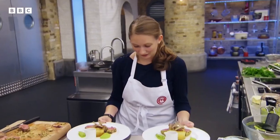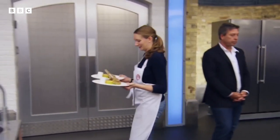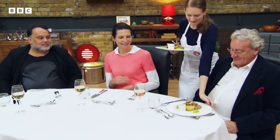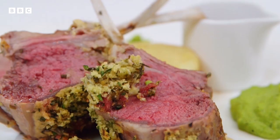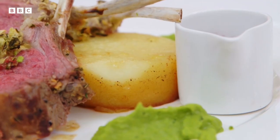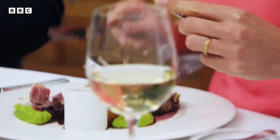Beautiful. Come on in. Well done. Thank you. Very good. I've made for you a herb-crusted rack of lamb, which is served with a pea and mint puree, a pomme fondant and a port jus. I hope you like it. Thank you. It actually looks jolly nice.